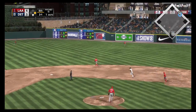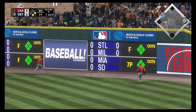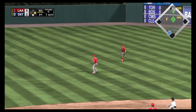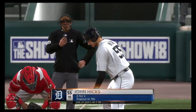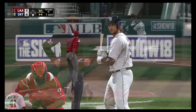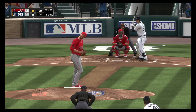There's a line drive, and that's going to get down. And now, how far will they send that man from first? He pulls into second safely as this game is tied late with a run scoring away from the play. Next for the Tigers, John Hicks, who could really use a knock here. 0 for 3 in the game so far.